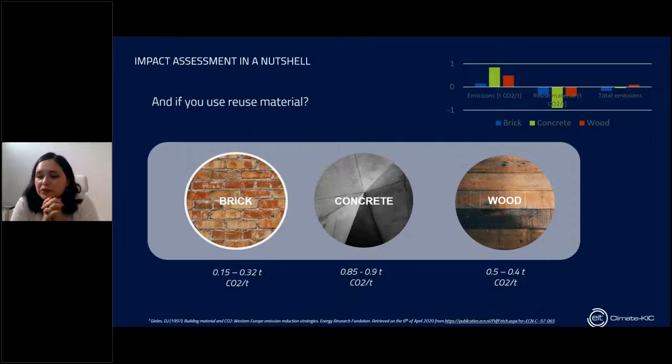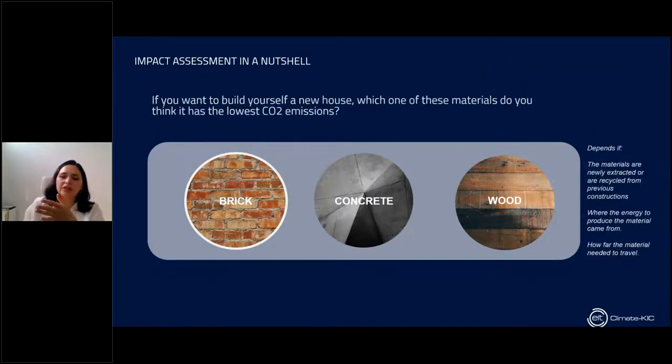But what happens if you reuse the material? Well, you can see that the emissions go down drastically when you reuse the material. In this case, the reused brick is the winner. However, if you reuse the wood from another construction, you lower it to 0.3 tons per ton of material, so it's quite a lot. So when you add all of this, you can see that brick is the winner.